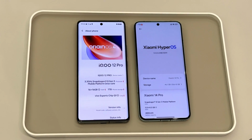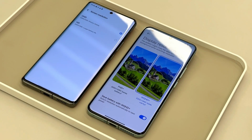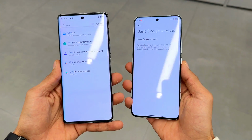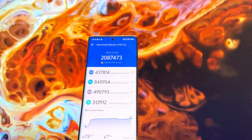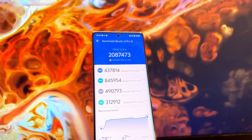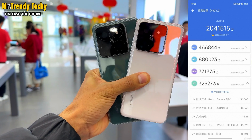Moving on to the software, Xiaomi uses HyperOS and iQOO uses Origin OS. Both phones have a Qualcomm Snapdragon 8 Gen 3 and an IP68 rating. They share features such as UFS 4.0, NFC, Wi-Fi 7, Bluetooth 5.4 and USB 2.0. But iQOO has a better AnTuTu score, specifically 2,087,000 compared to Xiaomi 14 Pro, which scores around 2 million.